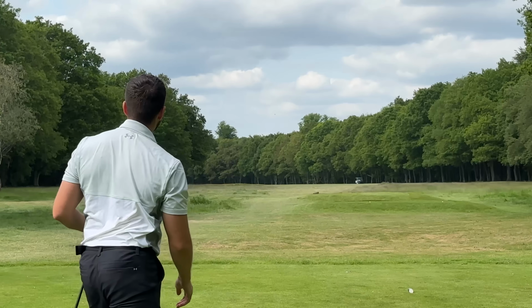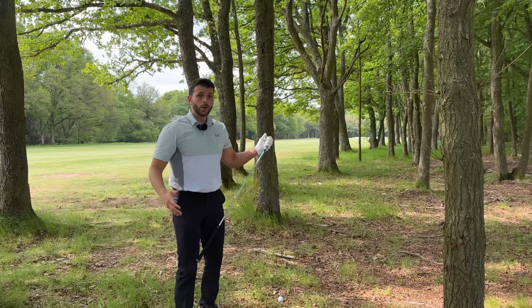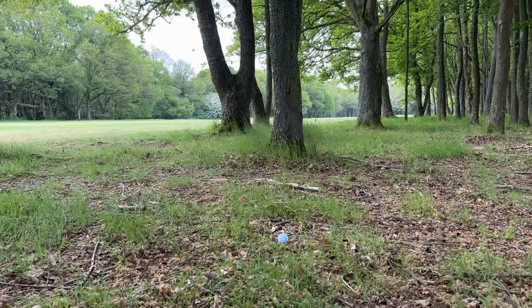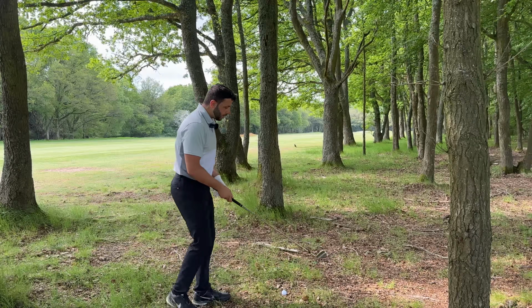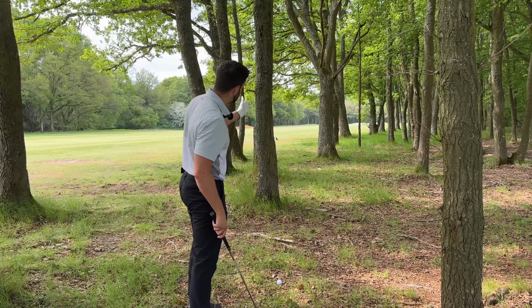Oh, that's low. But I should get away with it just about. So as you can see, we've got ourselves in this imaginary scenario, which will happen to every golfer, whether you're a scratch golfer, single figure, mid, of course. We've got ourselves in a scenario where I can see a lot further up the fairway. Obviously, it's a lot tighter.